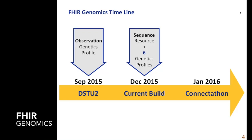And then in the current build, what we're doing is we've expanded it to include these additional genetic profiles and the sequence resource. And so we are, in fact, planning for this stepwise approach, and the document actually has information about how that stepwise approach takes place in terms of the mappings, for example, between going from those who are doing the DSTU2 to the current build and into the future.